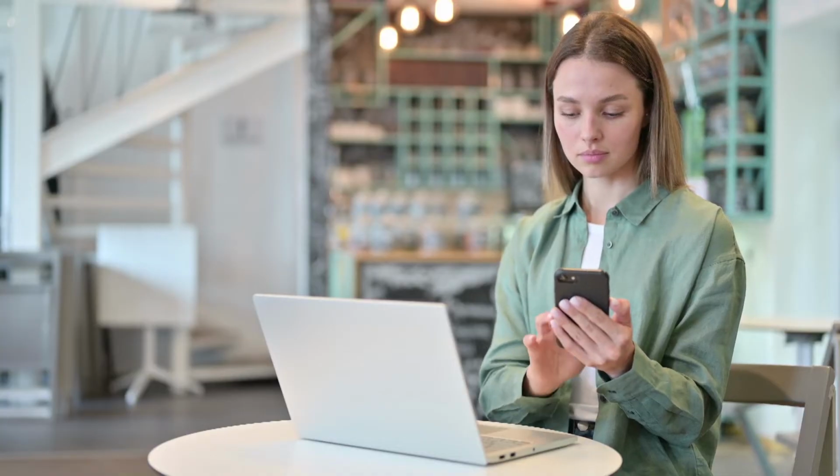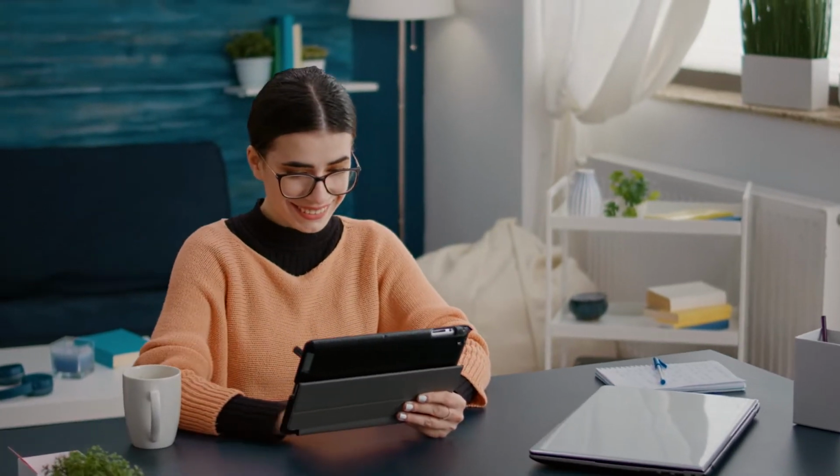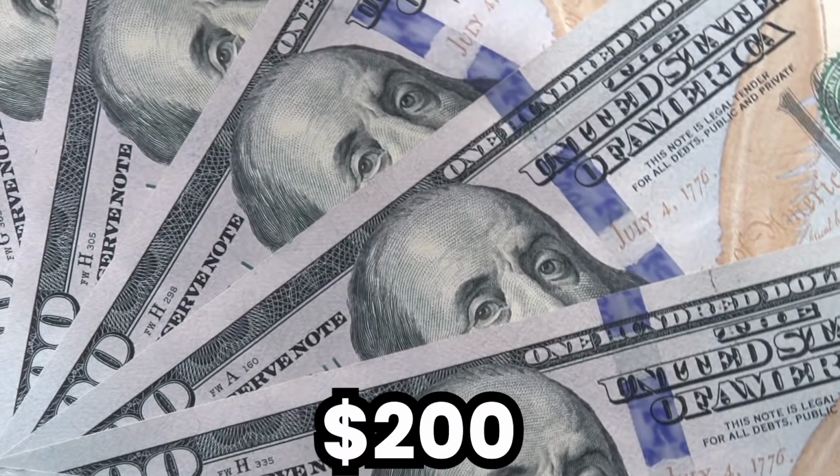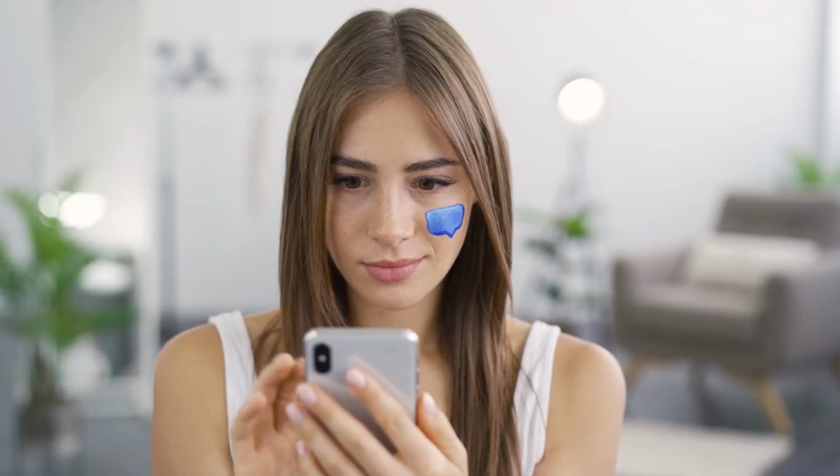Consider the amount of money you could make by simply using a computer or mobile phone and hitting a few buttons, without any prior knowledge or experience. Imagine being able to do that every day for the rest of the time. That's quite fantastic, don't you think? You can make up to $200 every day with this. This approach is completely free and available to everyone.